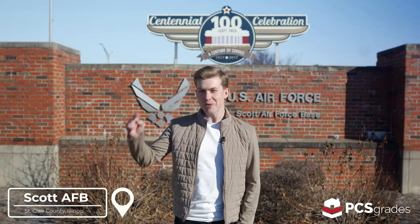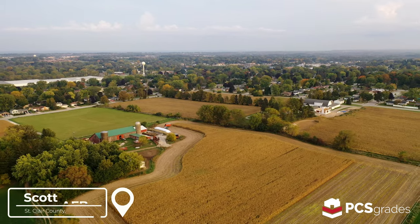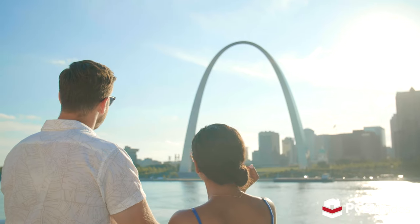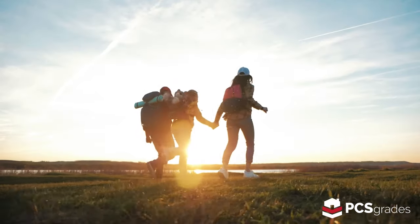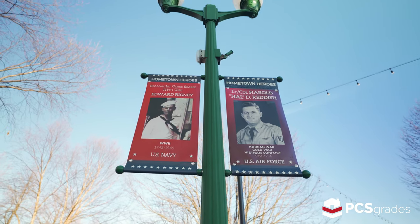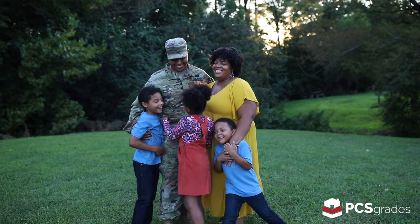Welcome to the front gates of historic Scott Air Force Base. Located right here in America's heartland, and just 20 miles to the east of downtown St. Louis, this base comes with plenty of attractions and activities on both sides of the river. It's a vibrant community with incredible support for service members, making Scott a fantastic option for military and veteran families of all ages.